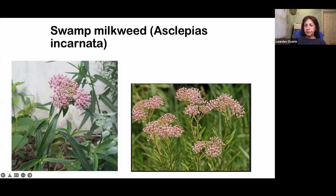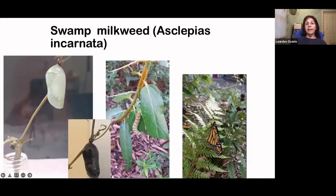It does need full sun, and it's more suitable for the garden than common milkweed, because in a lot of gardens, unless you have a wider area or an area where you can control their roots, common milkweed can spread a bit too much for the majority of gardeners. So with swamp milkweed, it's much better behaved and can work in most gardens. And then you get to enjoy the entire monarch life cycle, as you see here.